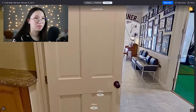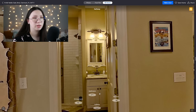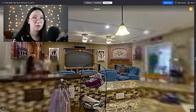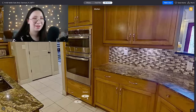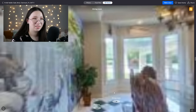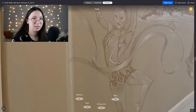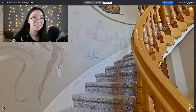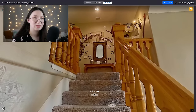I found myself in the laundry room. Not much of a laundry room, but okay, I think we have to go to, how do I get out of here? I'm trying to go upstairs. So, going upstairs. Up the weirdly aptly themed stairs.